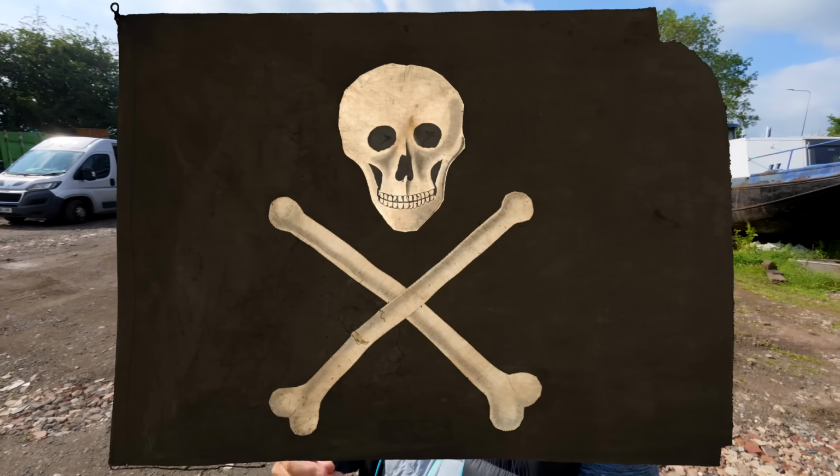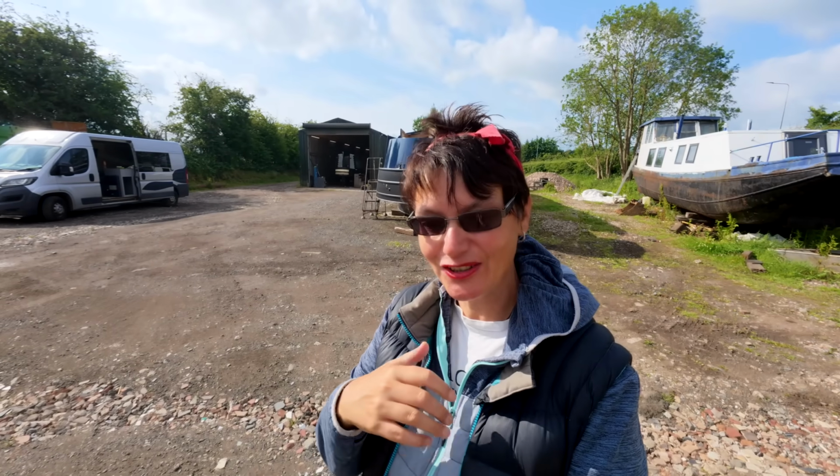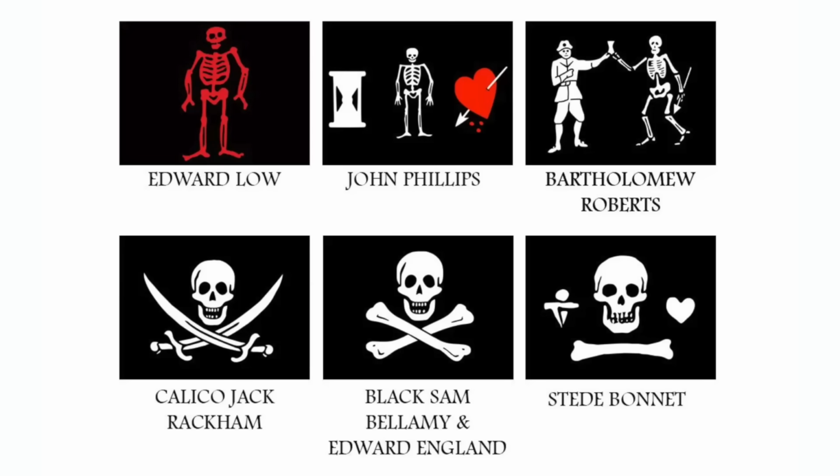So if you didn't already know, the pirate flag is called a Jolly Roger, and there wasn't really anything jolly about it. You know, this was created to sort of warn people and scare people off, and the pirates made it as spooky as they could, so it contained skulls, bones, cutlasses, and lots of different pirates did different takes on the Jolly Roger. But the main thing about it was to warn all other boats that there were pirates in the area, and hopefully they would give all their goods without a fight.